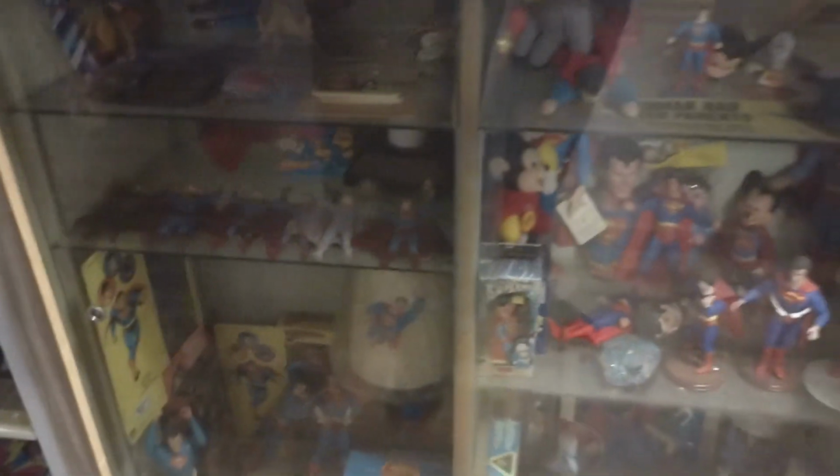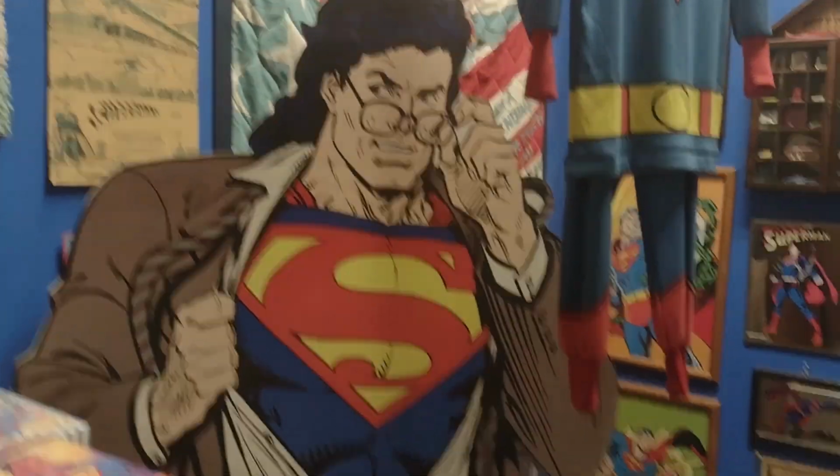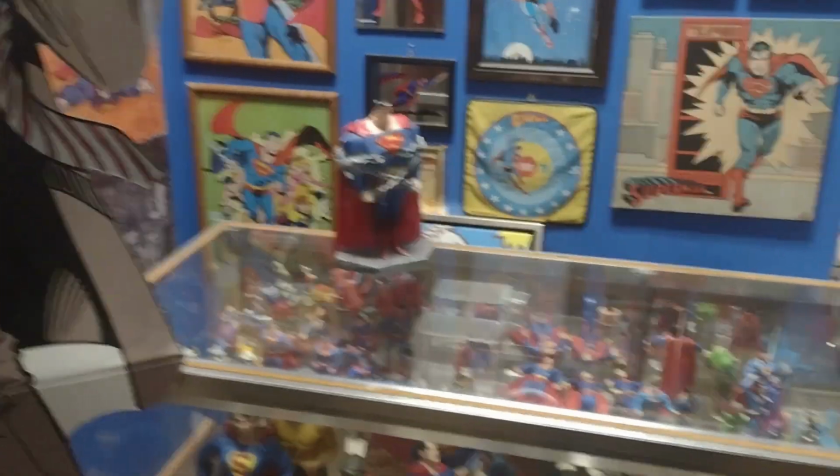So I'm just panning by these cases here. I'm not even going to try and talk about exactly what all's in them. You can see that for yourself when you come by and visit. Even more and more and more and more.